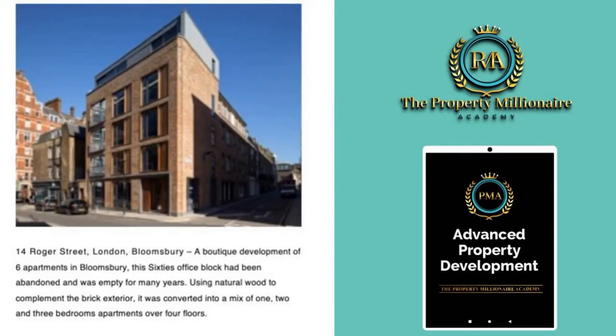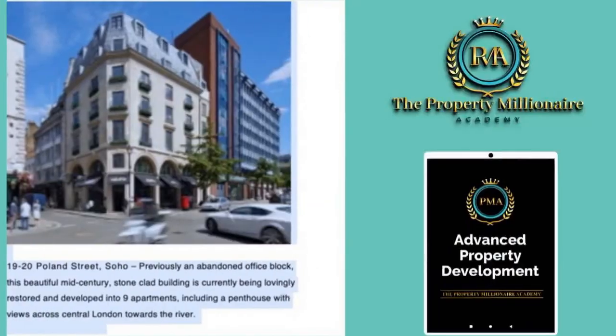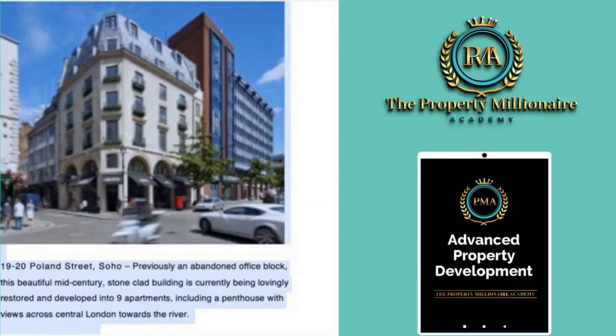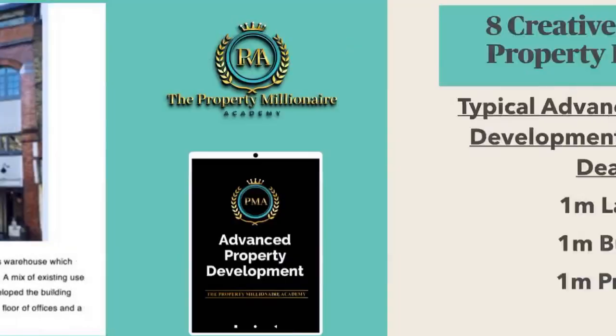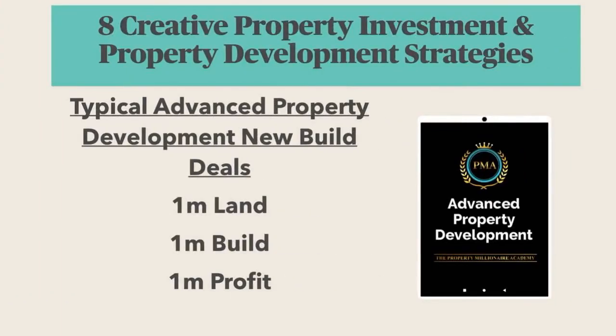Adding a top on this one in Bloomsbury. This one in Soho was a bit of a problem. You can see the bit he added on the top, but underneath was a big problem with the basement. And this particular property in Shoreditch. So yeah, this is the type of stuff you could be doing. You're going to need money to do it. He does borrow it off high net worths. And again, I explain how he borrows his money in the advanced property development video.